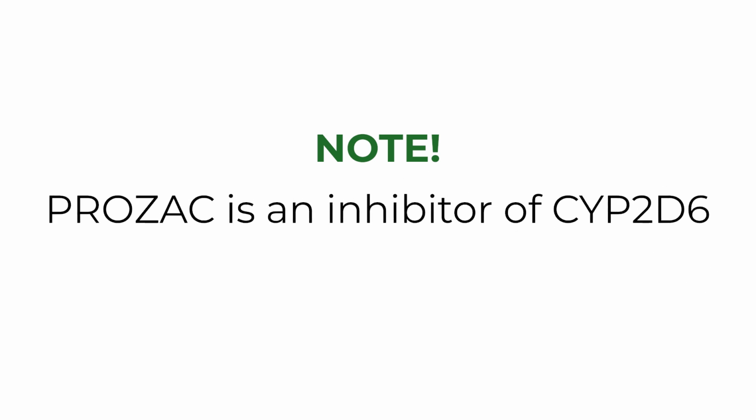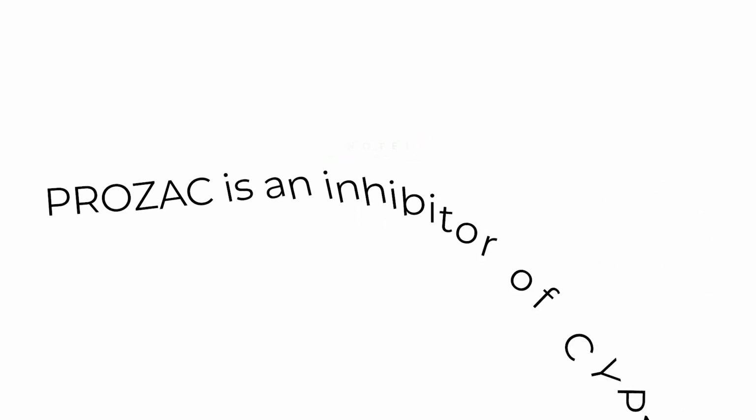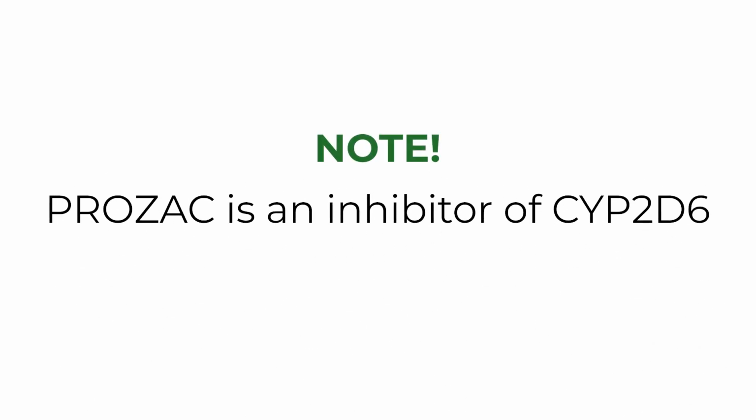An inhibitor of CYP2D6. So again, when we say a medication is an inhibitor, what it does is increase the dosage or the blood level of the other medication we are using in combination with it. So if we use Prozac with another medication, for example a TCA, it's going to increase the level of the TCA. If we use Prozac with beta blockers, it's going to increase the level of beta blockers. If we use Prozac with antipsychotic medication, it's going to increase the level of antipsychotics. So very important, you should know that Prozac is an inhibitor of CYP2D6.